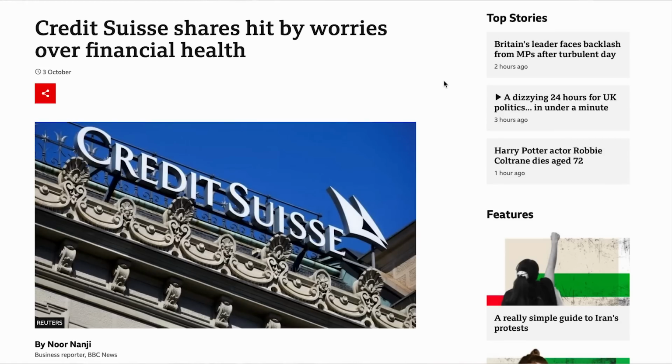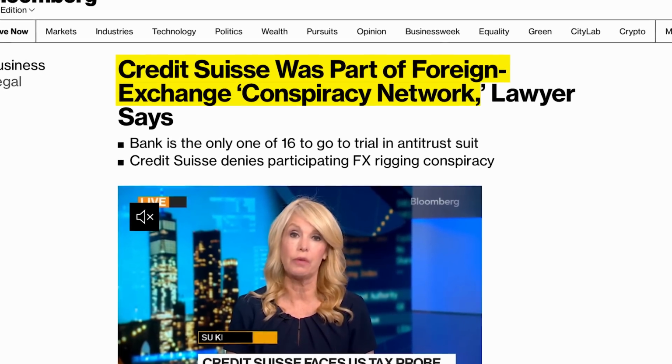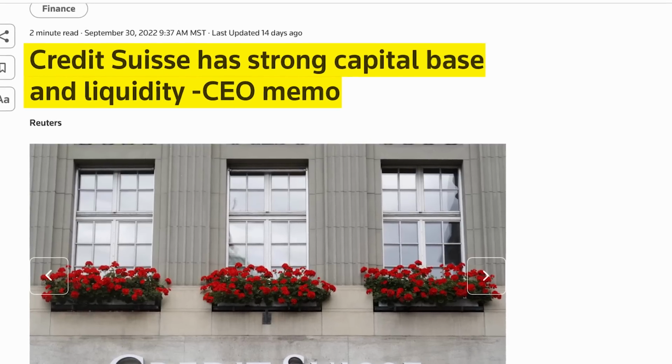So this would indicate that there must be a bank in Switzerland that has drastic need for some quick US dollars. Has there been a Swiss bank in trouble recently? I'm racking my brain trying to think of this, but I can't seem to think of any Swiss bank that's been accused of things like conspiracy network, or Swiss banks that have gotten hit with a tax probe, or Swiss banks that are in so much trouble that their CEO has to issue a letter saying how good of a position they're in. So yes, the pawn shop system of exchanging currencies and central banks printing money for each other is there to rescue their member banks when their member banks get in trouble.